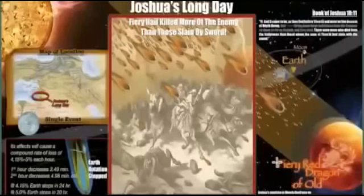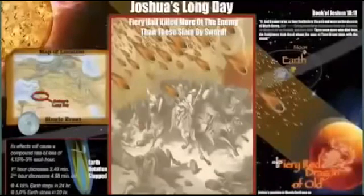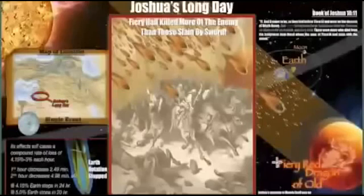Well, if you read the text, the meteors come down, only killing the enemy. None of Joshua's 30,000. Remember, this is hand-to-hand combat. Sword with a sword. You're only a foot or so, a foot and a half away from your enemy. And only the enemy died from the meteor hit. You see, if the moon is in an exact position, it's acting as a shield for Joshua's men.